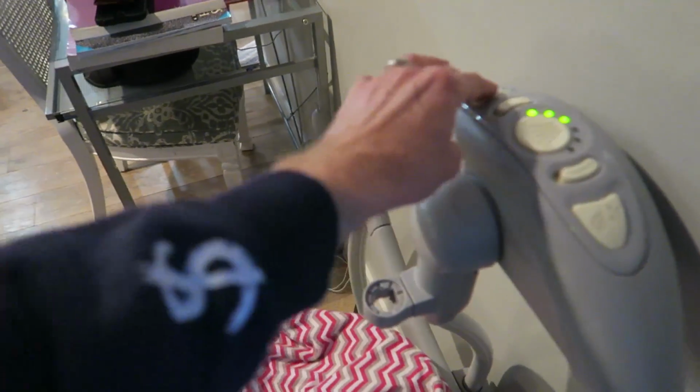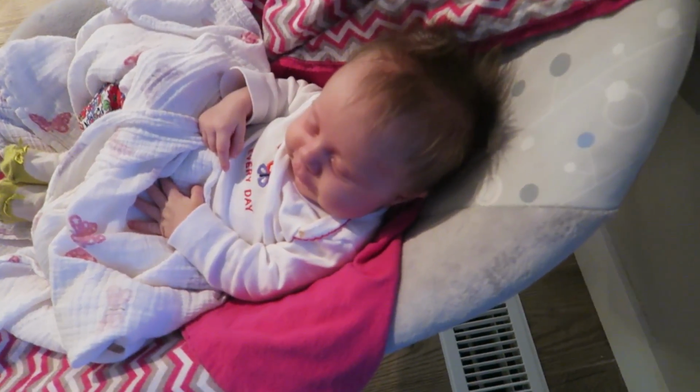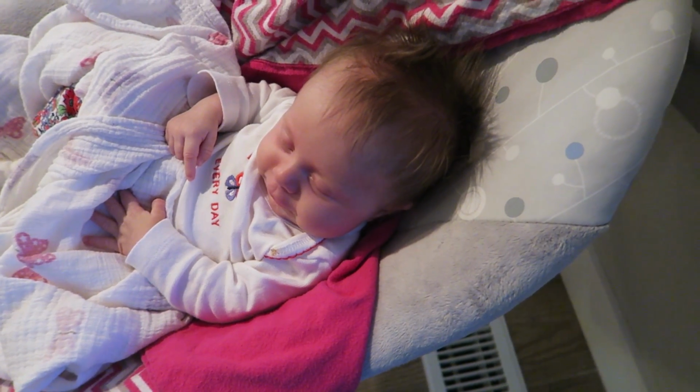Something that my little baby has been loving lately is just playing some soothing music. We'll put her in her swing and turn on the little music and just rocks her to sleep, and she kind of just listens and stops crying. I guess the sound of the music overpowers her thoughts. I don't know, but it works, you guys.